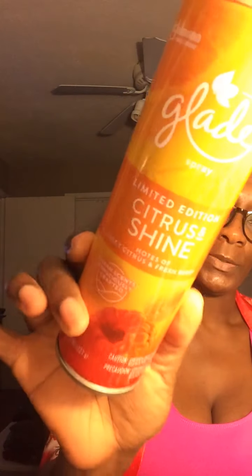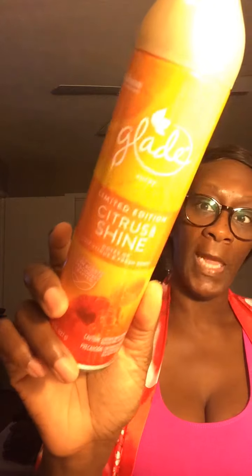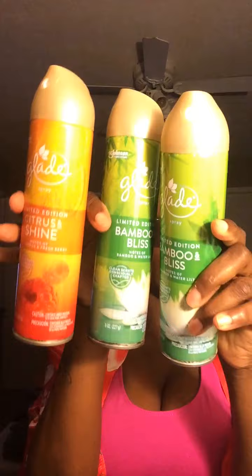Anyway. So Glade at Dollar Tree, they had the limited edition Citrus and Shine, and it says the notes of juicy citrus and fresh berry. They only had one of these, so I only got that one. And then they had limited edition Bamboo and Bliss. The notes are bamboo and water lily. I got 2 of those, which was the only 2 they had. So y'all see these in your Dollar Tree, go ahead and get them. They smell good to me.